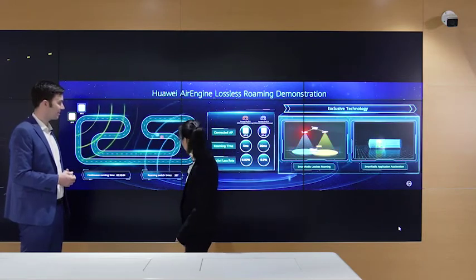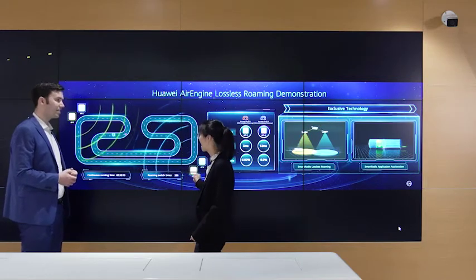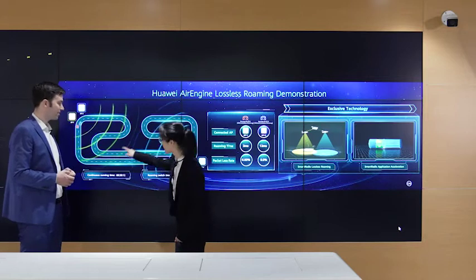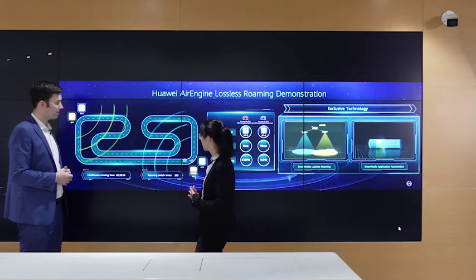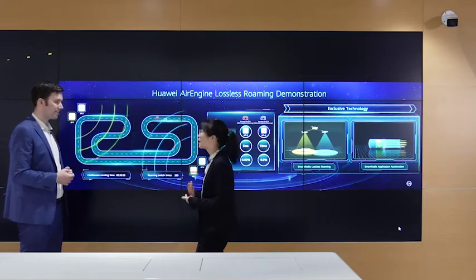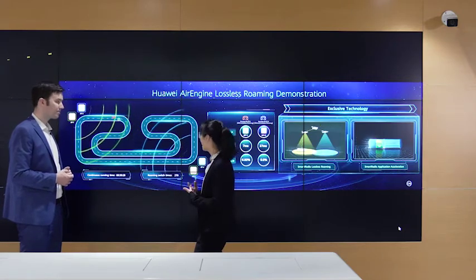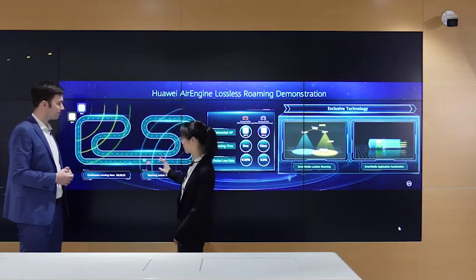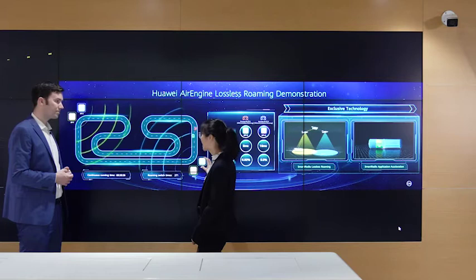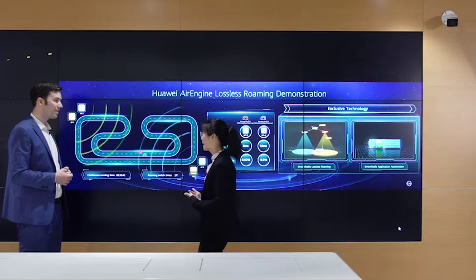Okay. So here on the track, you will find that two cars are running at a speed of 2 meters per second. And this is the very area where the roaming handover happens. Okay. And thanks to the Huawei black technologies, smart antenna, smart radio application acceleration, as well as lossless roaming, which can ensure a better performance. So for the smart antenna, it makes it possible for the signals to track the movement of the car. In the meantime, it can avoid the interference. So the red car always has a better Wi-Fi experience.